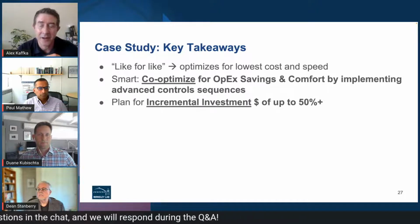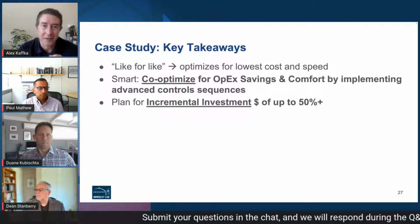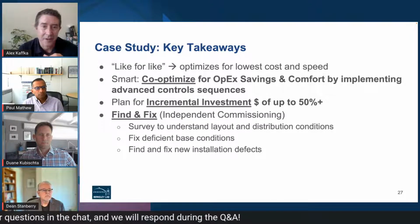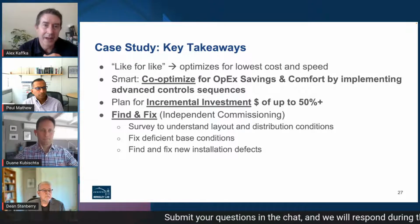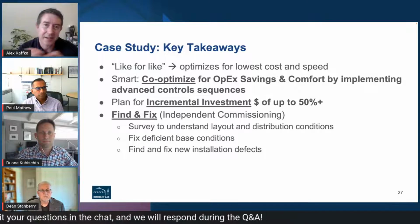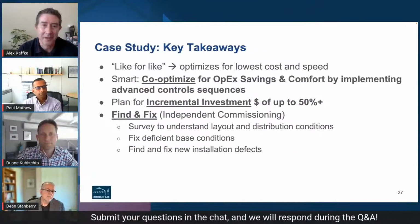That's going to cost more, and it might cost up to 50% more, both in terms of soft costs and hard costs. But by leveraging ISP and the resources that Paul Matthew and the DOE have put together, you end up with some significant leverage on the soft cost side of things. That's really helpful, and it could potentially help you drive down some hard costs too. And then really critical is what I'd call find and fix, another name for independent commissioning. You've got to actually understand your existing conditions. If you don't fix existing building deficiencies, it's going to completely undermine the results of your hard work to put together a better, smarter package.